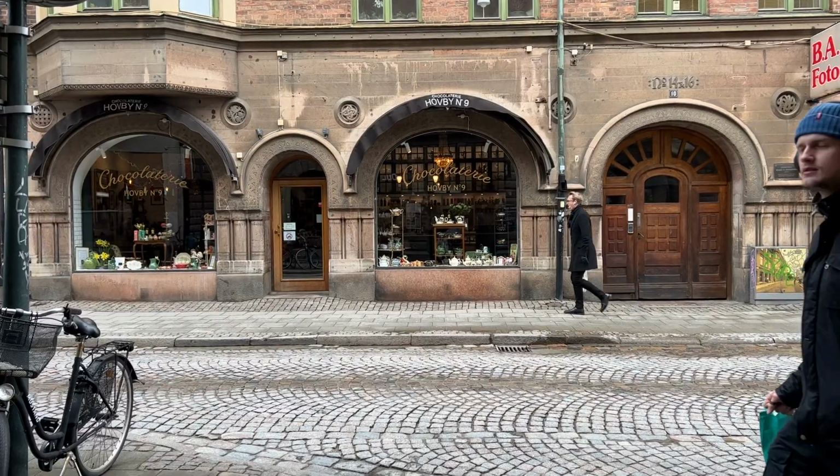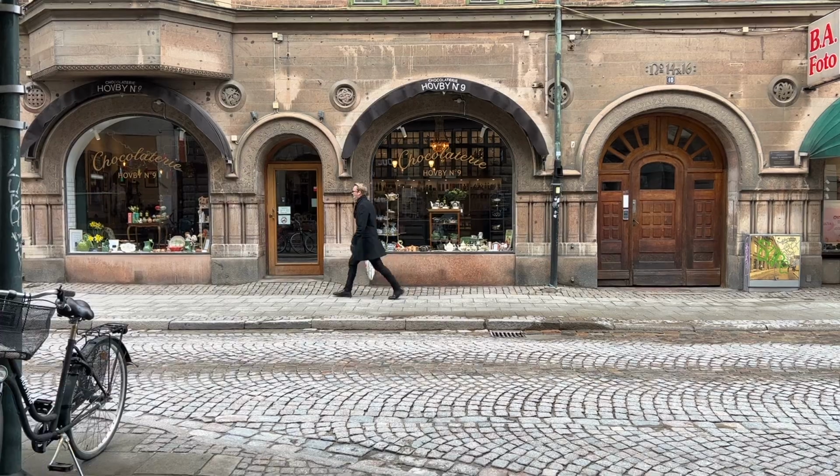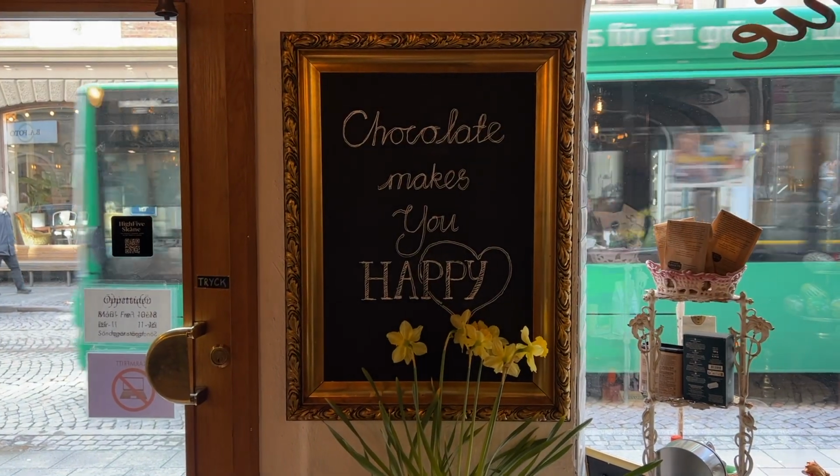The flavor was fantastic, the cardamom spice was so divine, and it paired well with the cappuccino I had. And I don't even drink coffee, but I figured I'm in Europe, so why not? After that, we explored nearby shops like this chocolatier.